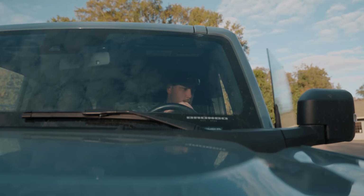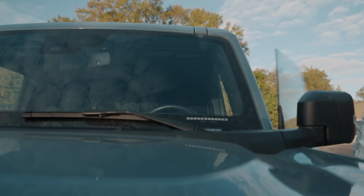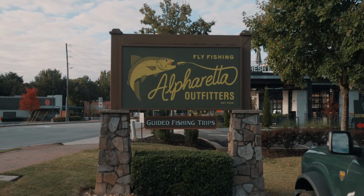We had an early morning the next day. What we were gonna do is we were gonna go to what I would consider my local shop, Alpharetta Outfitters.